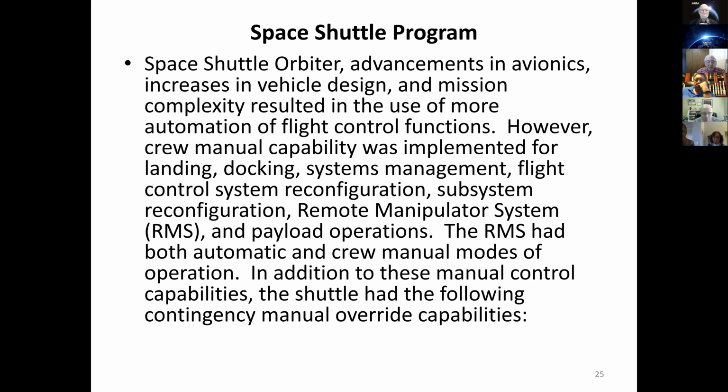Docking system the same way. That was automatic. System management on board, if you had problems, that was all manual. And if you want to reconfigure the automated flight control system in the computers, that was also manual. And our RMS remote manipulator system was mainly operated manually, but there were some automatic modes as well. Next slide, please.